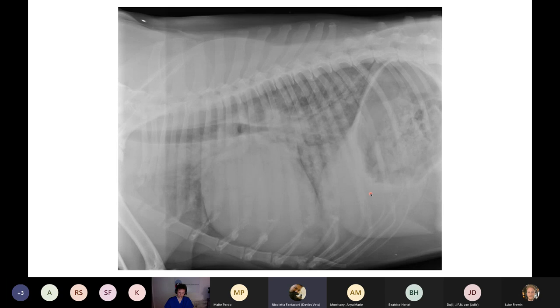The fundus of the stomach is partially dilated by gas, and the liver silhouette is within the costal arch, with a sharp border. So overall, there is this sort of patchy and structured interstitial slash alveolar pattern, more organized, more localized within the perihilar region, with some subtle air bronchogram, and this bulging at the level of the left atrium. So I would say this dog may have pulmonary edema with mitral valve disease.